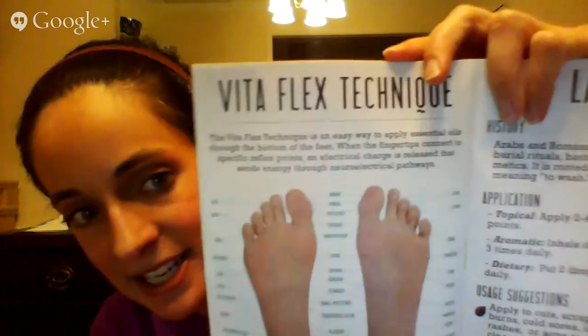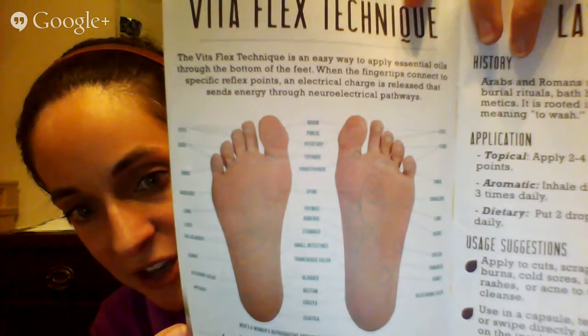But what this is about is a 25-page starter guide that I just find is helpful to carry around with you, and I think it's really going to help you guys to see this. So this is the VitaFlex foot technique. You have VitaFlex points on your spine, on your hands, on your feet, and actually around your ears.